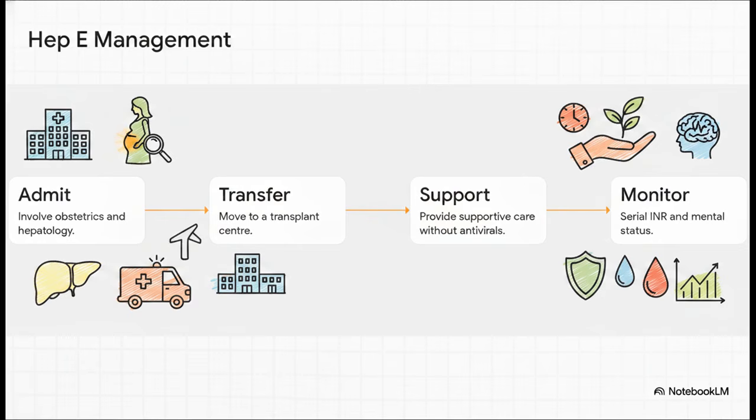I want to highlight exactly why her lab panel is so alarming. High transaminases just mean liver cells are dying. But the INR, that measures the liver's actual ability to synthesize clotting factors. An INR of 1.6 that is actively rising means her liver is completely losing its fundamental synthetic capacity. Coupled with her pregnancy, she falls right into that terrifying 10 to 20% mortality bracket.